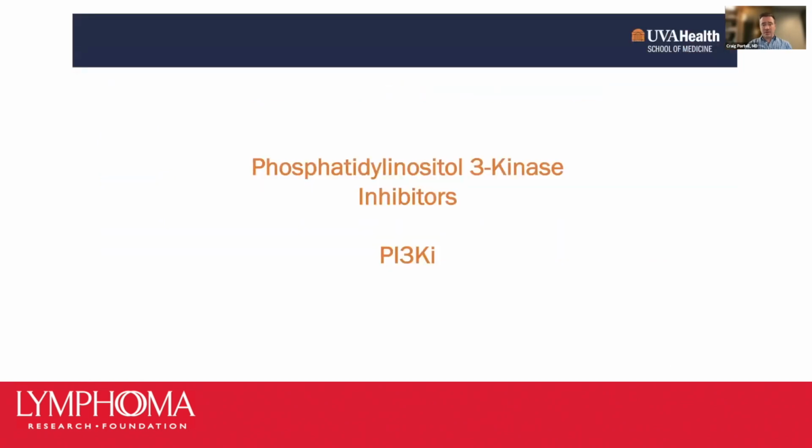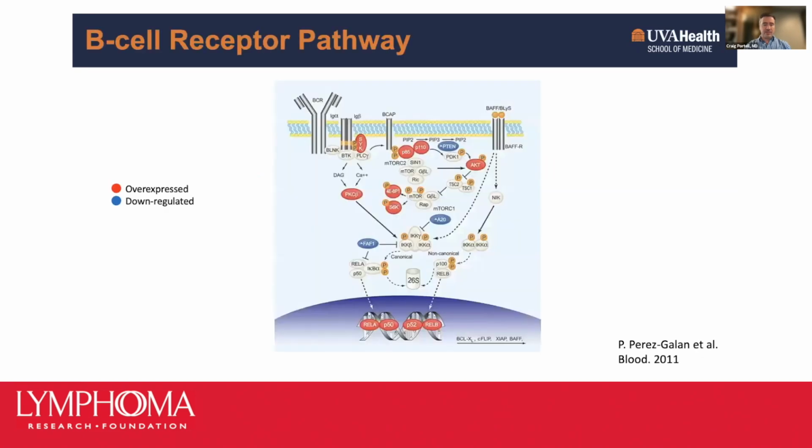All right, I'm going to talk a little bit about PI3 kinase inhibitors, but there's a lot that I had to change with this because of some changes in indication. So PI3 kinase inhibitors, just like the BTK inhibitors, sit right here in the pathway. So this pathway can be inhibited in multiple ways: BTK, PI3 kinase. There are other ways of inhibiting it also.